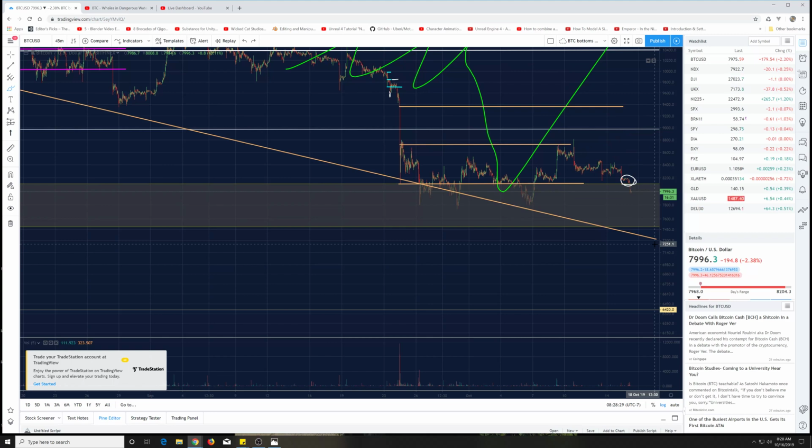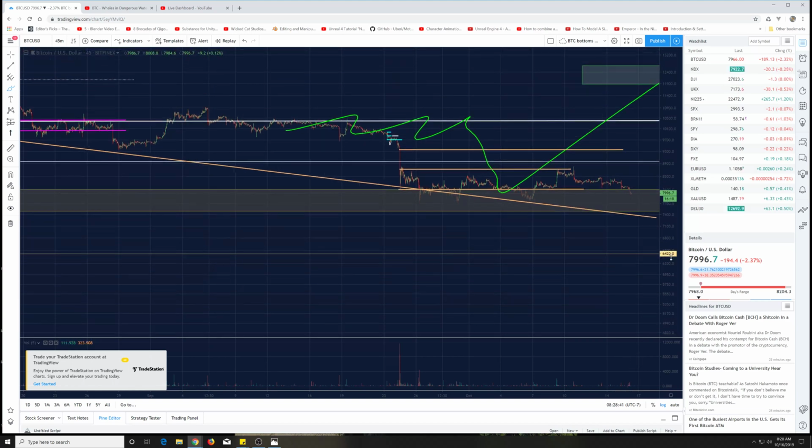But right now it's kind of like a holding pattern. We do have these increasing lows, which is nice. All right, what do you guys think of Bitcoin? Please note that I do have my box up here. All right, so we'll see where that goes. And where has it been?